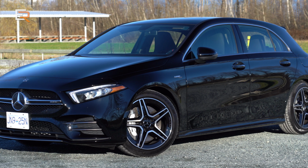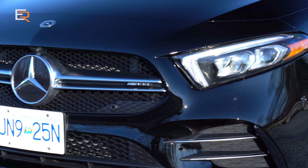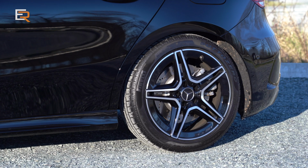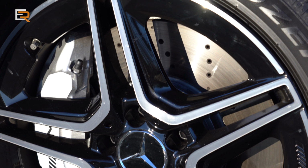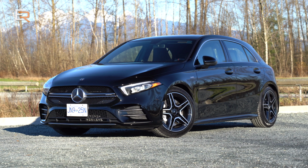You do have some silver accents on here, so it's not just all monochromatic. You get standard LEDs. If you go for the technology package, you get their multi-beam LED system. This comes standard with 18-inch wheels. If you go into the AMG performance package, you get 19-inch wheels, plus some other goodies as well. The vehicle has some nice proportions. I like how these 18-inch wheels fill out the wheel wells. It almost looks like it's lowered, however, it's not.